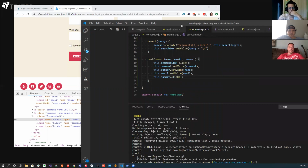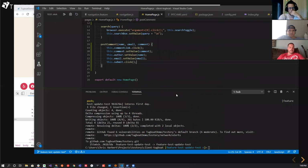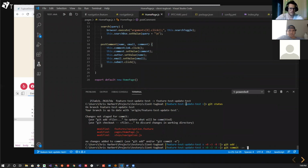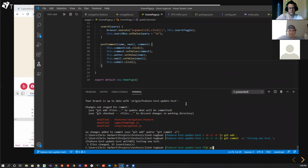And that's adding a new test. So you think it'll work? I have no idea. So we're going to add our changes, and let's just throw it out there. See if it shows up.